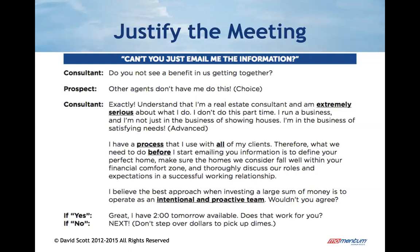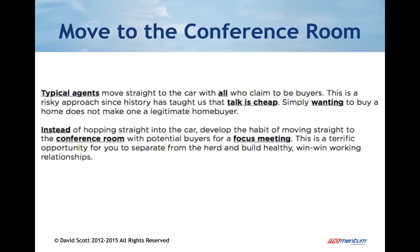Or again, if they say no, that doesn't sound good to me, then okay, we're going to move on to our next buyer. We don't step over dollars to pick up dimes. We can't force anybody to work with us. If they're not willing to at least meet with us to see if we want to work together, then they're not a buyer. So don't just be reactive and jump up and show houses to people without knowing if they're motivated, qualified, and loyal.